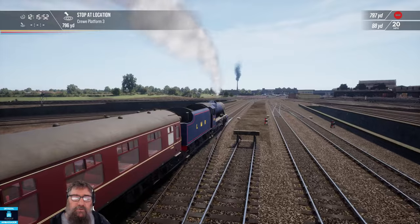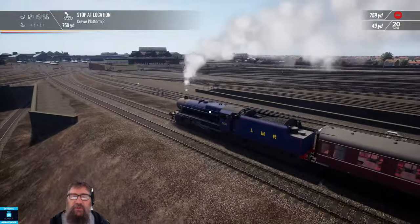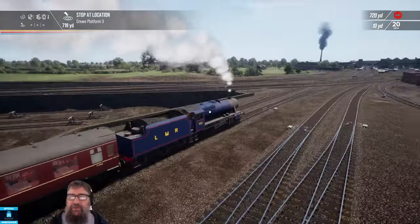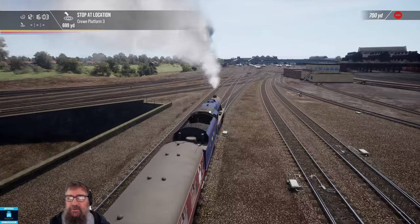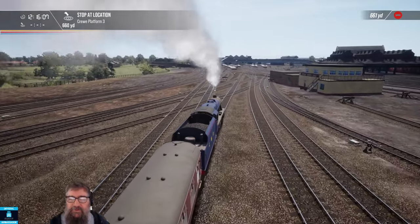As well, Mark B. Very good. I would dearly love to be able to stage a whole lot of stuff around here in these yards, even if it didn't go anywhere during the scenario. It's so empty. And it is going to let me into the station. I'm happy now.